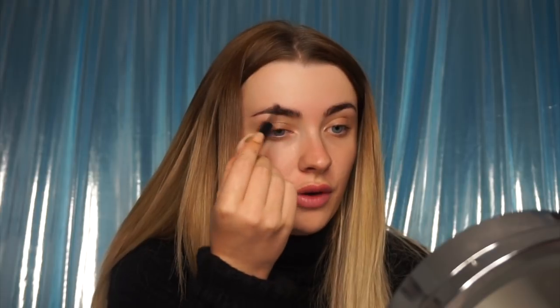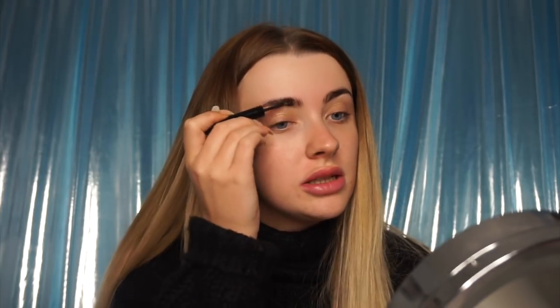Brows on, they are terrible at the minute. They need waxed and they need tinted, but I'm not going to bother drawing them on still. So I'm just going to take my Jamco clear brow gel, and I'm just going to lightly put a few wee coats of this through the brows. If most of you don't know what a brow gel does, it's just going to keep your hairs in place throughout the day. It's just going to set them and your brows are not going to budge, pretty much.